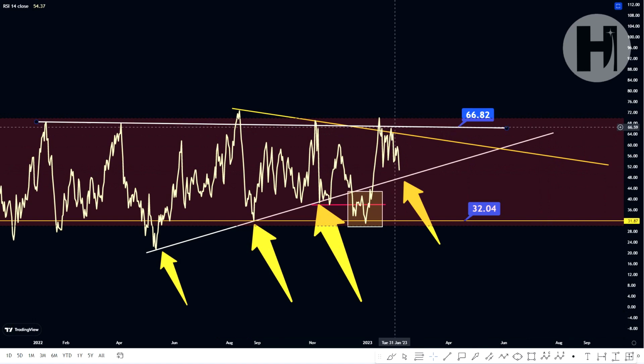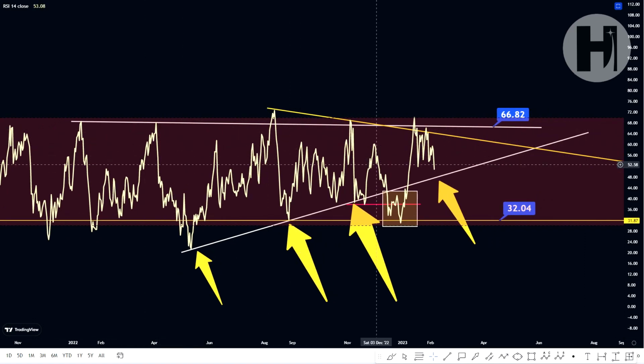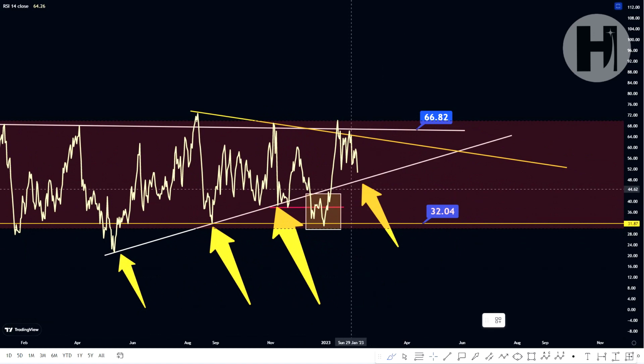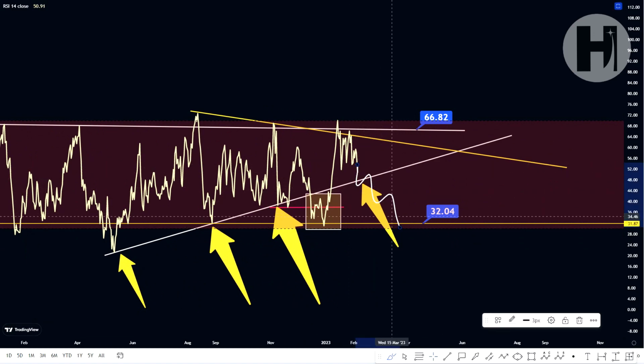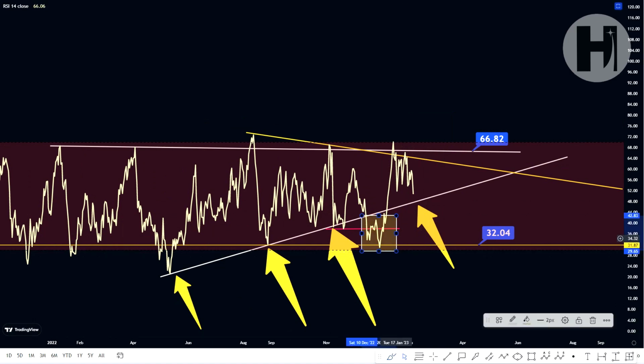And the white trend line as well is a good indicator to take some profits, because ever since January of 2022, we've been running into that level there, and we've been getting rejected back down. So if we see a capitulation, just know that you do have a couple of good levels here to target for Chainlink. Let me just remove this little rectangle.